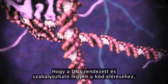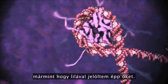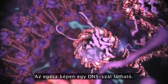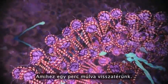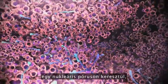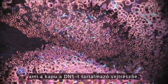So to keep the DNA organized, to regulate access to the genetic code, it's wrapped around these purple proteins. I've labeled them purple here. It's packaged up and bundled up. All of this field of view is a single strand of DNA. This huge package of DNA is called a chromosome, and we'll come back to chromosomes in a minute. We're zooming out through a nuclear pore, which is sort of the gateway to this compartment that holds all the DNA called the nucleus.